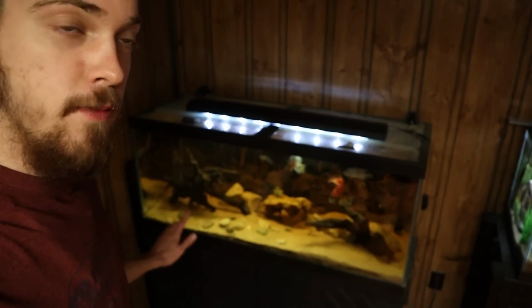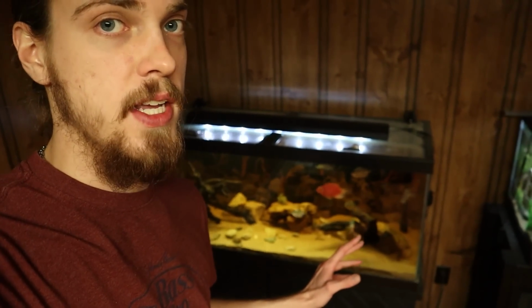So what I'm gonna do is turn off the filter and heater in this tank, then I'm gonna start draining it, and then while it's draining, we'll go ahead and catch all the fish out of here. I've got 3 buckets right here to move them in, so let's get this thing started.